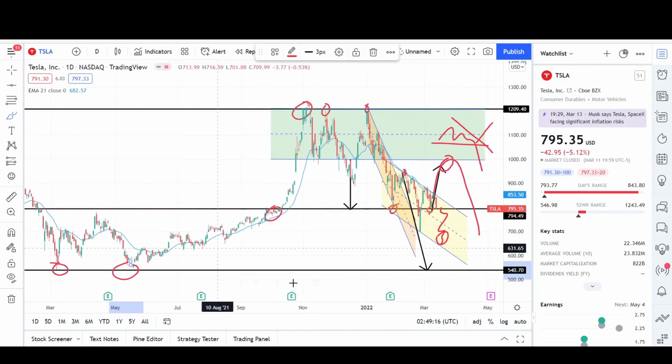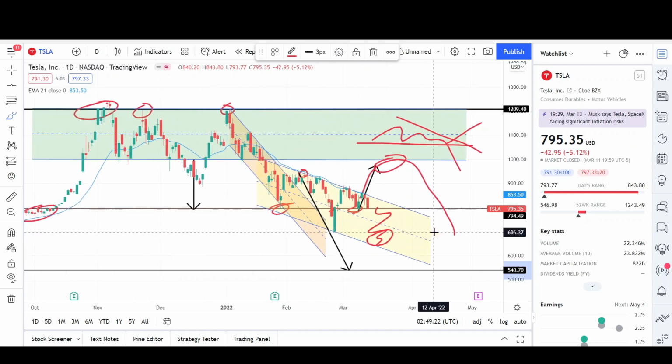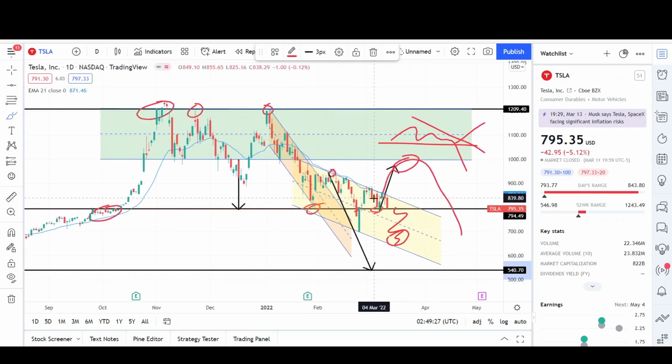So maybe when we come over here, that's when we start seeing a reversal in the market. So that's pretty much everything I have for Tesla on the daily chart. We are continuing lower. The volatility has dried up a little bit because we are between two patterns. One of the patterns is going to give out, and most of the time it could be the horizontal line because the momentum is pushing prices down.